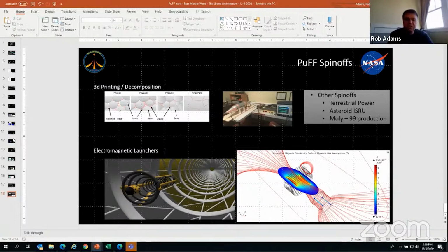In situ resource utilization, the idea of using these LTD pulses to create high energy pulses that would decompose particles, decompose materials like Rob Hoyt was talking about on station, decompose regolith and be able to separate them into its constituent parts so that they could be used later for 3D printing.